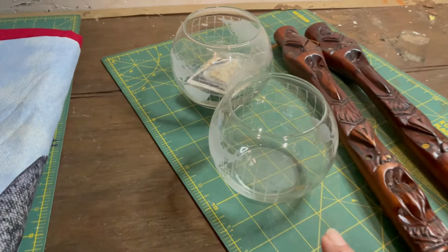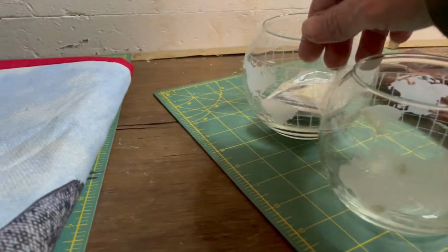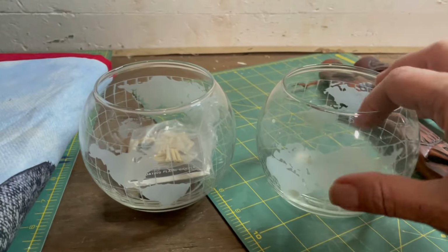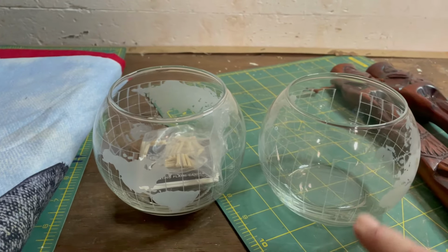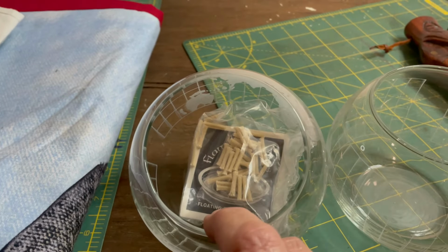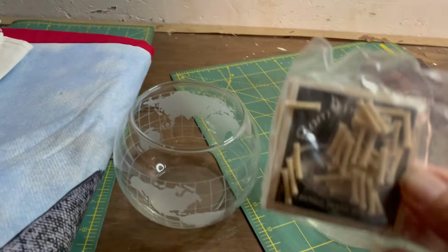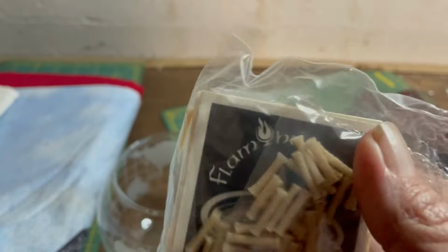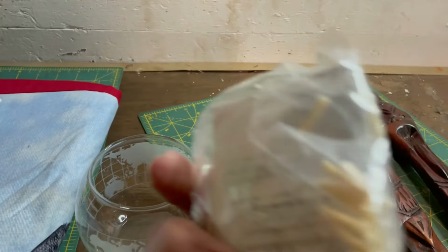I think I paid $3.50 for these. And then the second Mercari sale is this pair of Nescafe etched glass globe candle holders, and they have the waxless candles, floating candles, flameless. What does that say? Oh, that just says flamboyant.